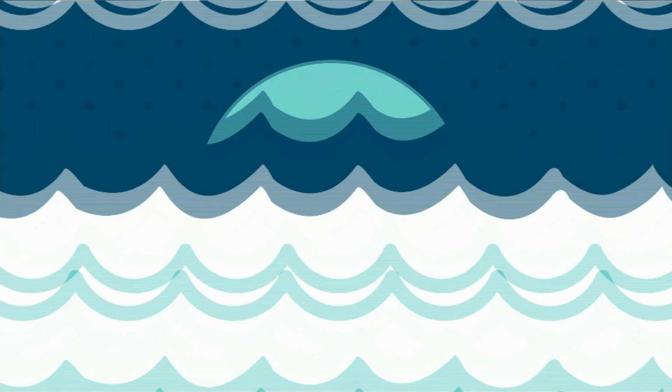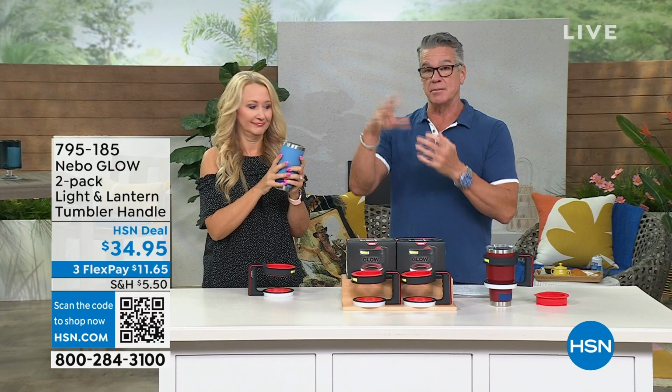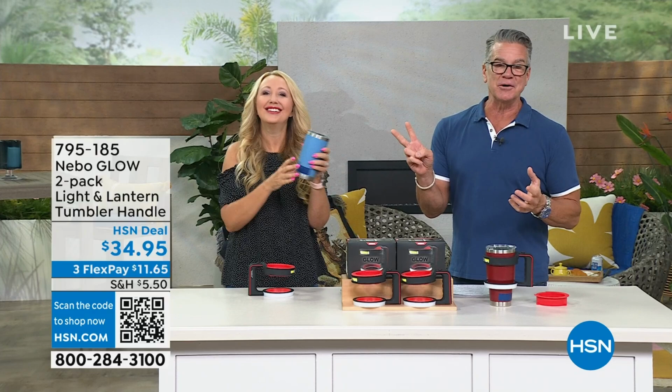You're gonna get two of them. They will fit either a 20 or a 30 ounce, so whether you have the big Yeti or the small Yeti, they'll fit that. Whether it's your coffee or your water, it's got a couple of tricks up its sleeve. It's a really smart, cool handle. Two of them for $34.95, brand new. You can use FlexPay, only $11 and change. Lori, tell me about it.